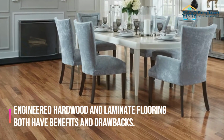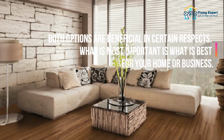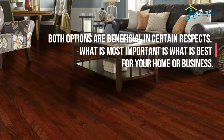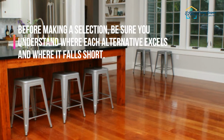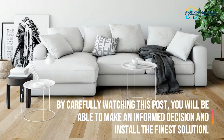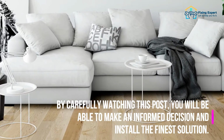Engineered hardwood and laminate flooring both have benefits and drawbacks. Both options are beneficial in certain respects. What is most important is what is best for your home or business. Before making a selection, be sure you understand where each alternative excels and where it falls short. By carefully watching this post, you will be able to make an informed decision and install the finest solution.